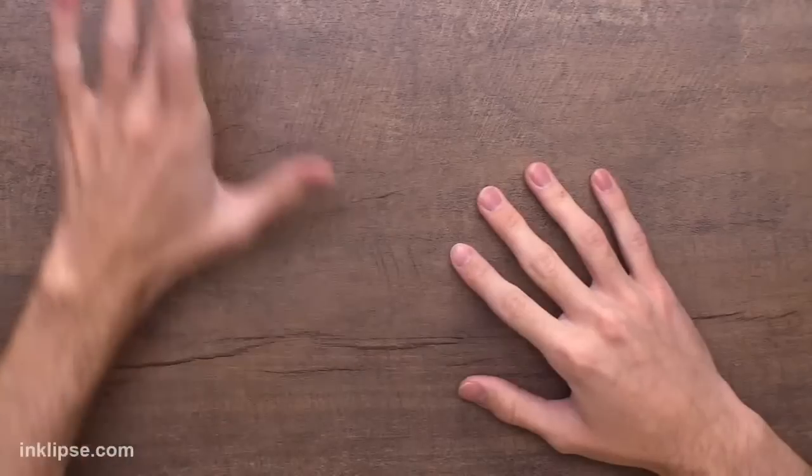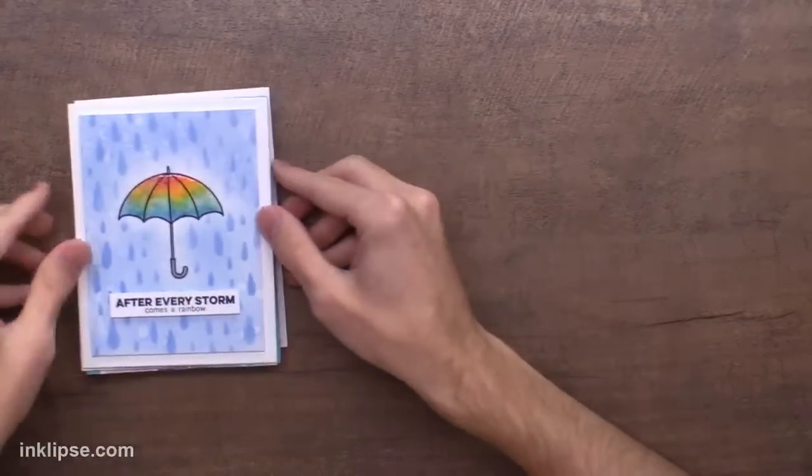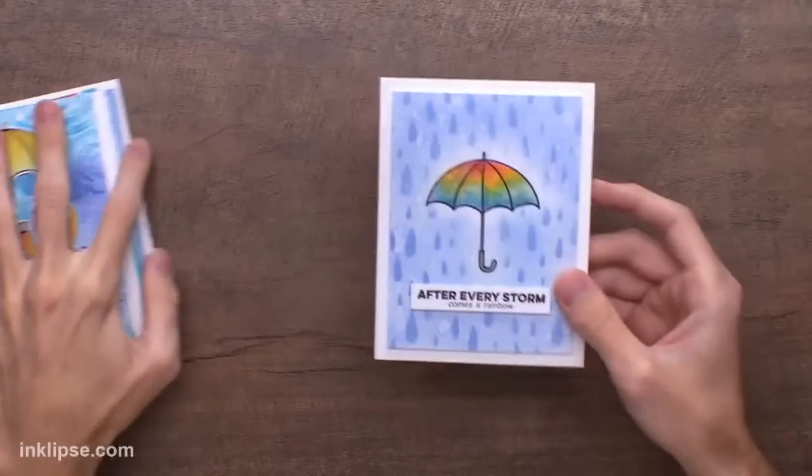So now let's get into some of the samples that I created. So this card is just stunning, right?